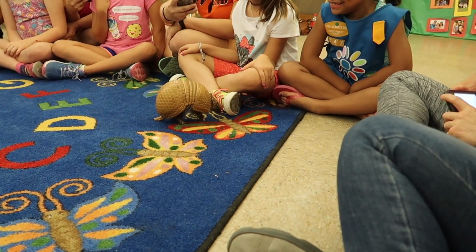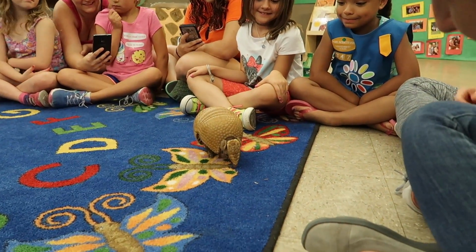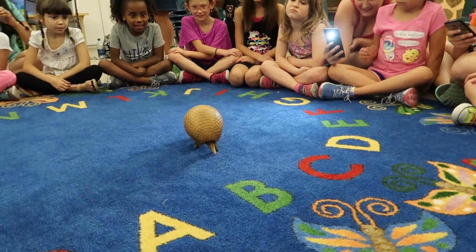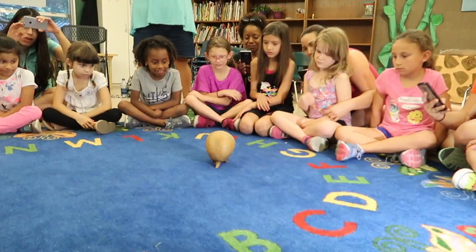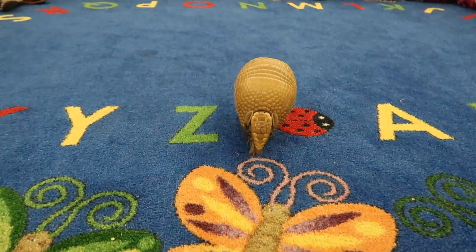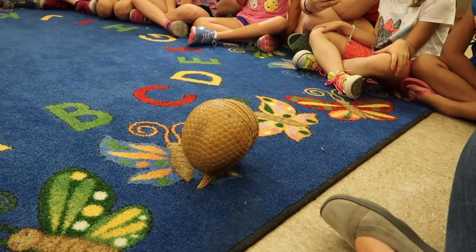If you look underneath his shell, you can see little tufts of hair, so he is in fact a mammal. His shell is made out of keratin. Keratin is the same thing that our fingernails are made out of, and also our hair. So right now, I want everyone to touch your fingernails and imagine what Dudley's going to feel like later.